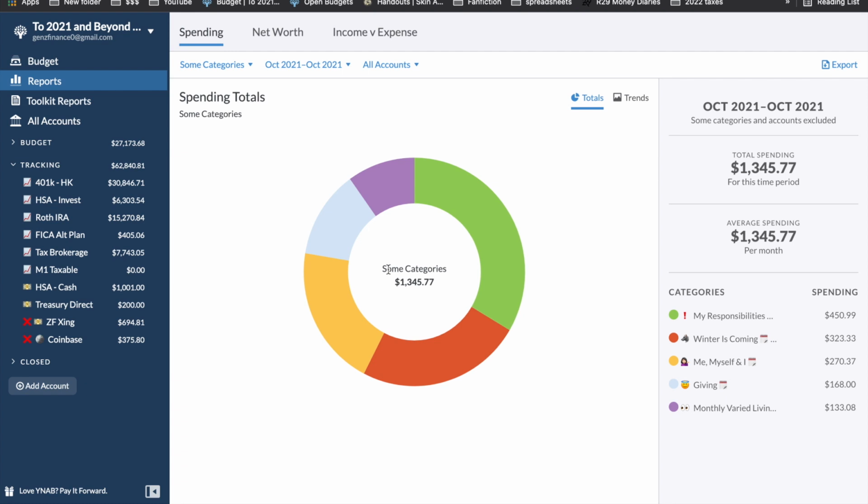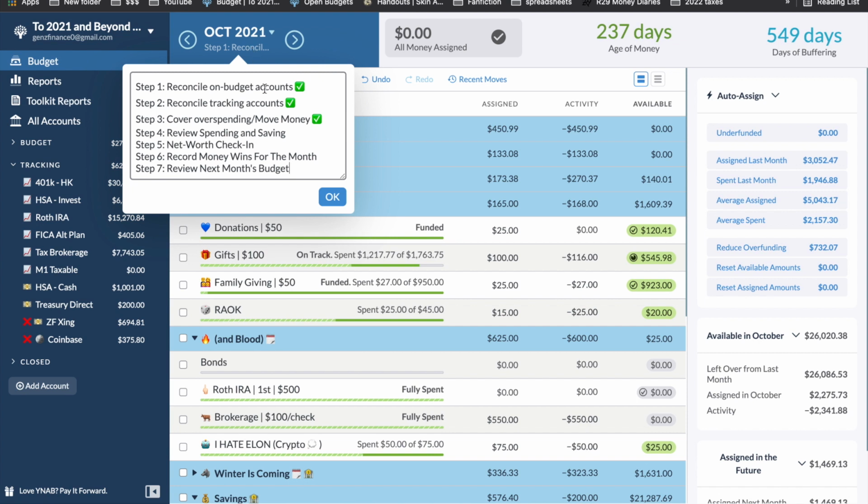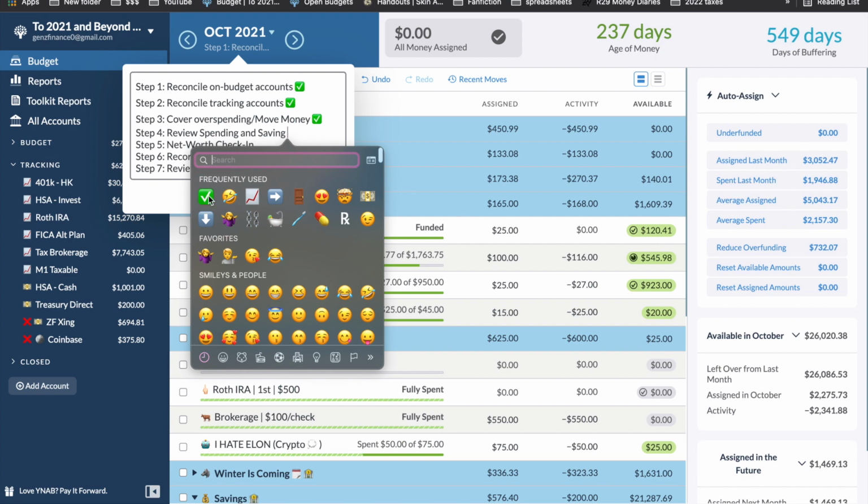So that is how I spent $1,345. Yeah, I really thought I was gonna crush it and come under that $1,250 goal. I thought I was gonna be at like $800 for the month, and I was not. So I don't really know what happened there. So hopefully November and December I don't go too crazy, but we've obviously got Christmas coming up, which is lots of spending.